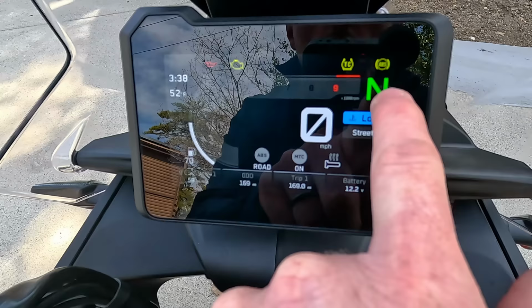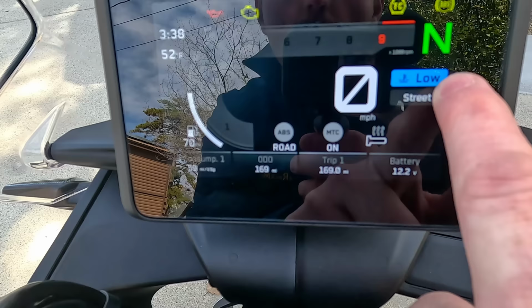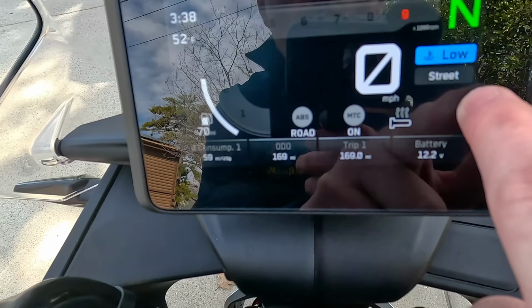You have the gear position indicator, you have a temperature indicator, not a gauge anymore. So now it's just gonna say low, okay, or high, and hopefully you never see it say high. Riding mode indication, big speedometer, and the big sweeping tachometer that goes along through there.